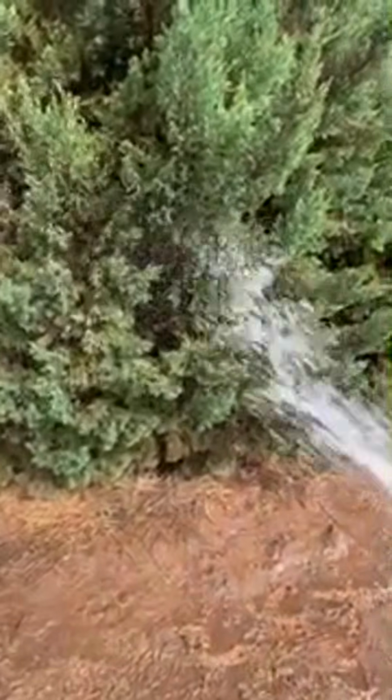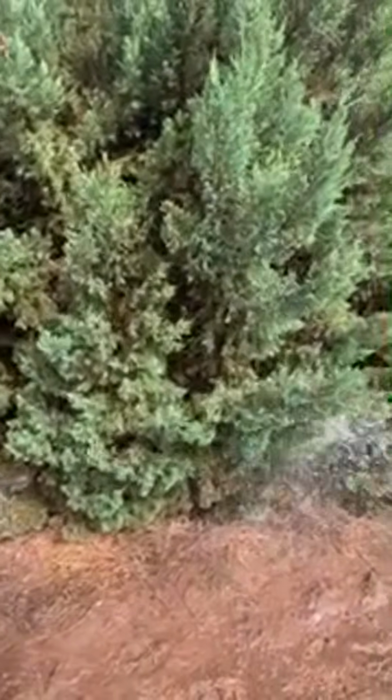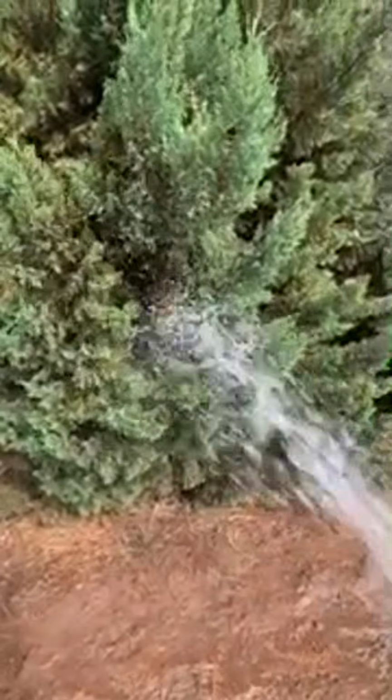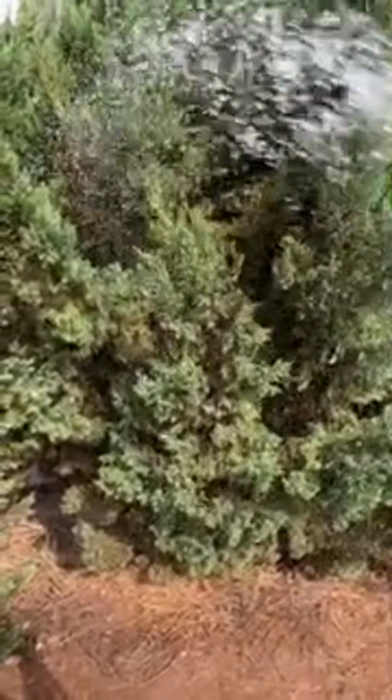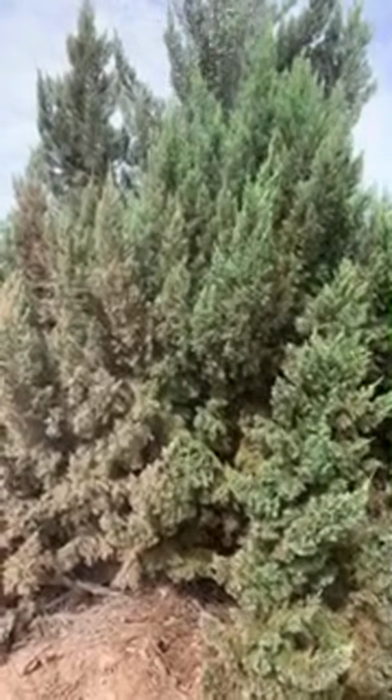Hopefully, we've maintained them, and these are about 10 years old, so we're doing okay with them. But once I discovered after the dust storms that the dirt left on the trees was suffocating them, that's when we started to take care of that. Unfortunately, I didn't realize that with the other tree that I showed you earlier. That one's slowly dying, but here we try to keep it as long as we can.